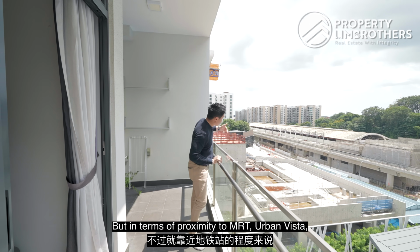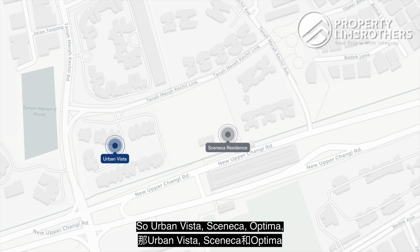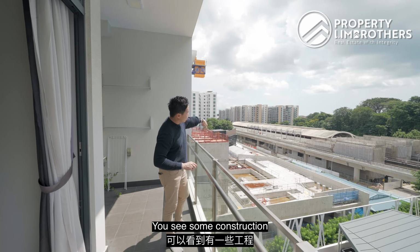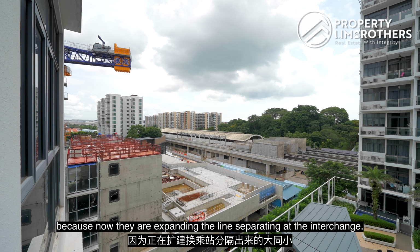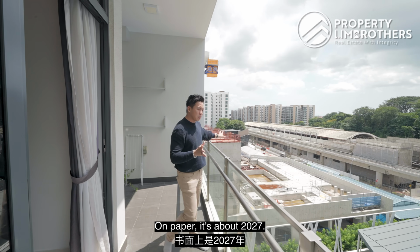But in terms of proximity to MRT, Urban Vista is almost similar. So it's one of the closest projects. Urban Vista, Sceneca, Optima, you can all walk directly to the MRT station, which is right in front of us. You see some construction because now they're expanding the line, separating it as an interchange. So it's going to be even better. This is going to TOP about 2026-27. On paper, it's about 27.